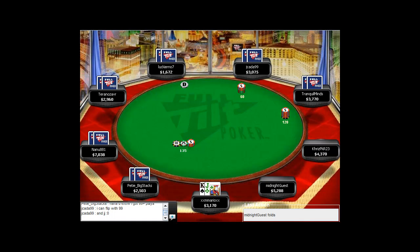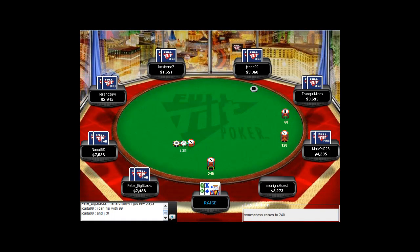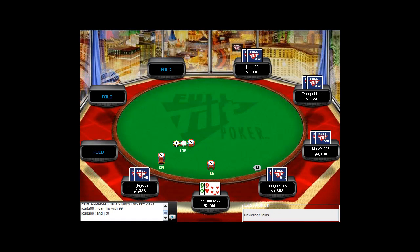I'd much rather have a hand like king-jack offsuit that can make a lot of top pairs than a hand like 4-5 suited. Because when you're on such a shallow stack, the ability to flop flush draws and straight draws is really trumped by the ability to just make top pair. So we hit him with the min raise and take it down. This is definitely an open, king-queen off, and our hero is just kind of coasting along. Nothing too crazy happening yet.